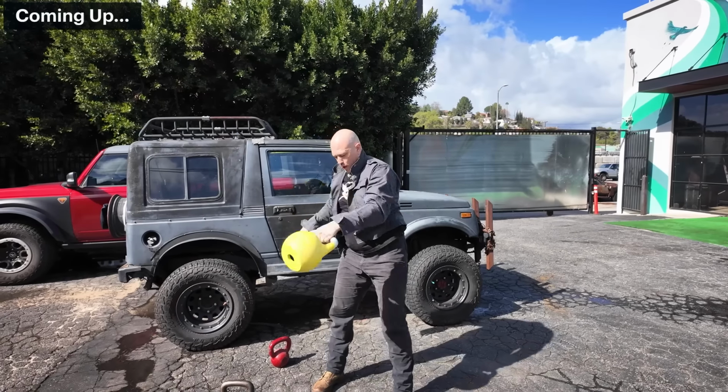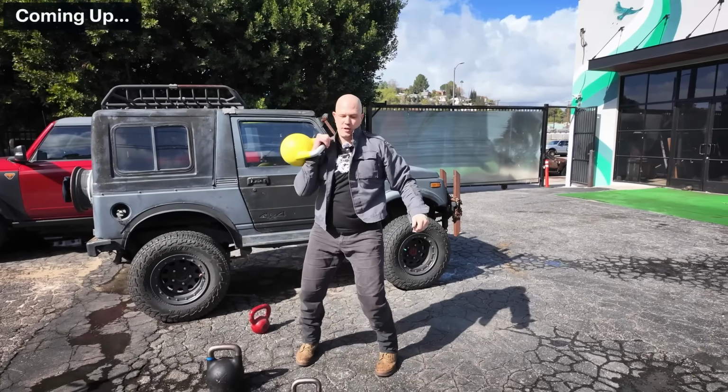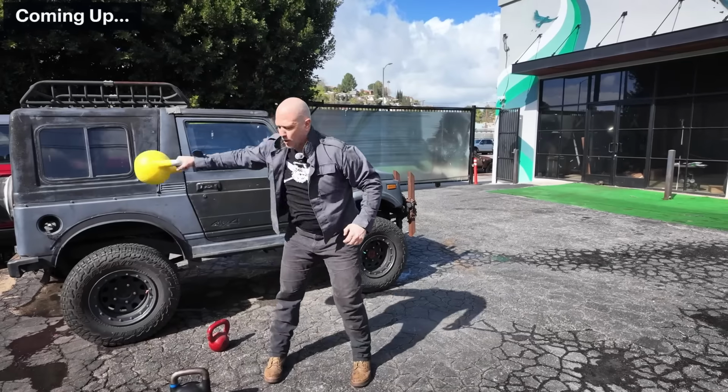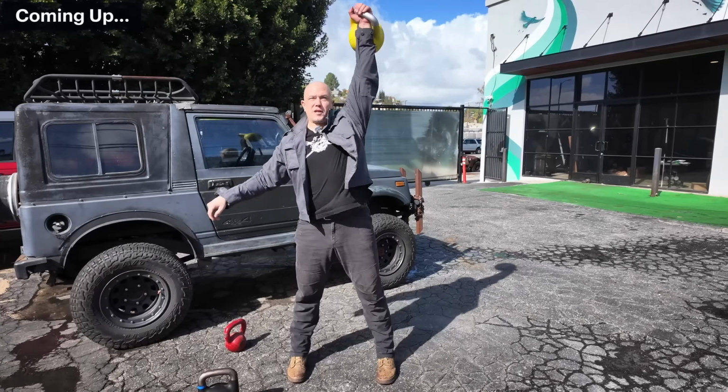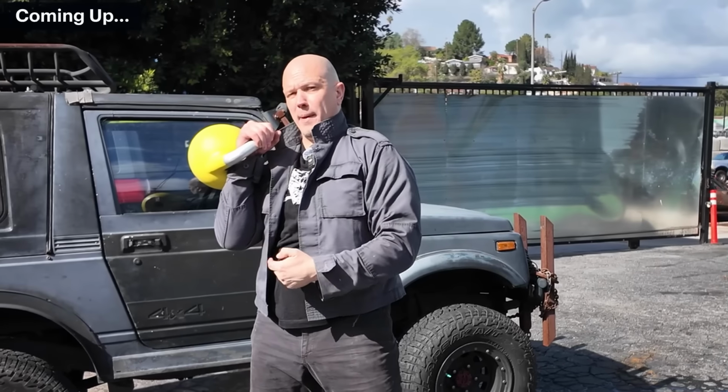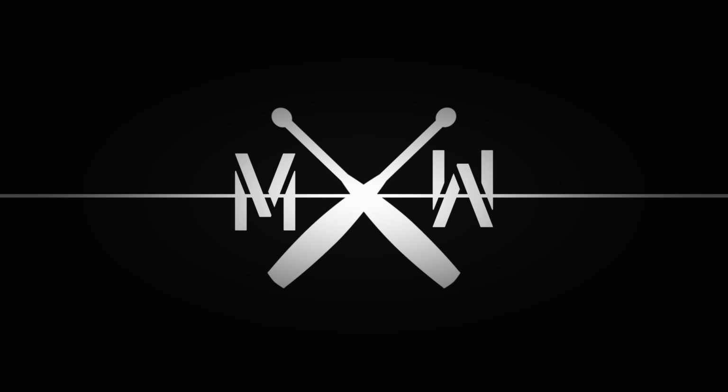And now you can start to develop into more complex movements, which allow you to get a lot of work done in a small period of time. It's all based on your ability to do this catch. The thing that keeps people from getting the maximum benefit out of kettlebells is their rack position.